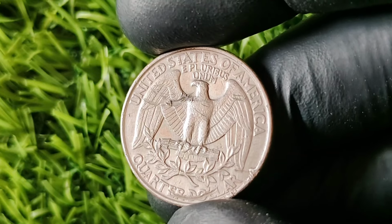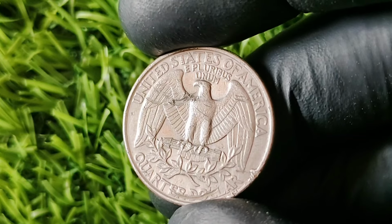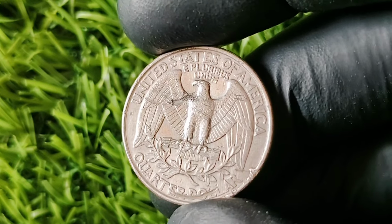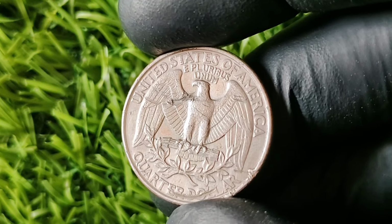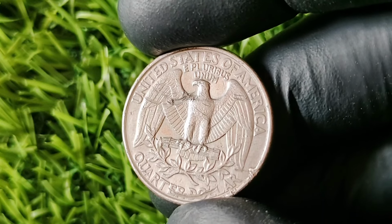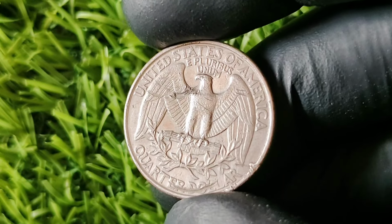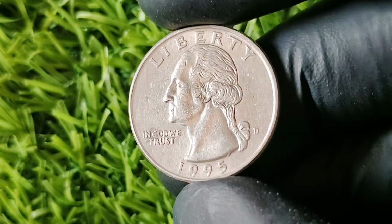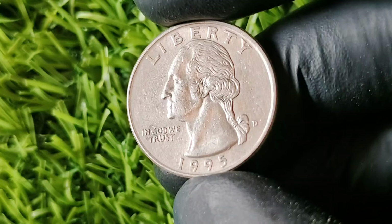While millions of them rolled out of the Denver Mint, only a tiny handful were struck with extremely rare errors. We're talking about minting mistakes so unique, they turned an ordinary coin into a collector's dream. And one of these error coins sold for a whopping $1.1 million. So what made that quarter so dang special? Now I know what you're thinking. How does a tiny flaw turn a coin into a gold mine?